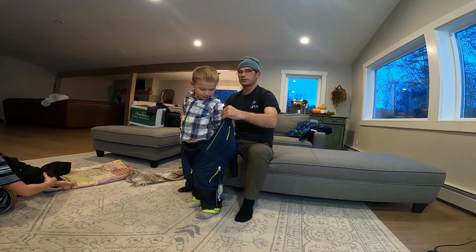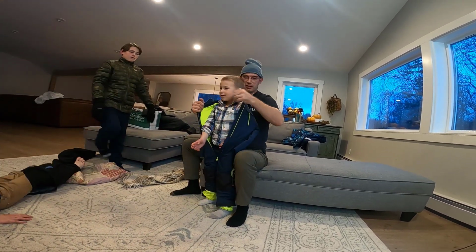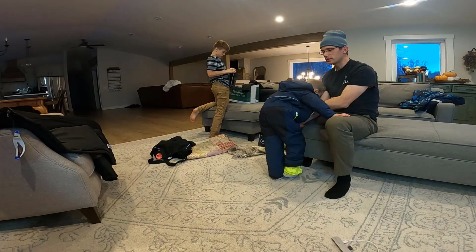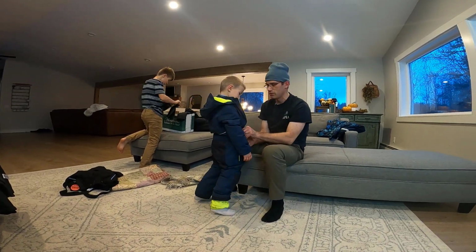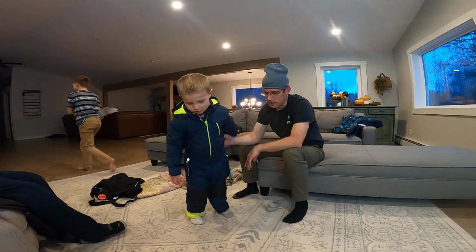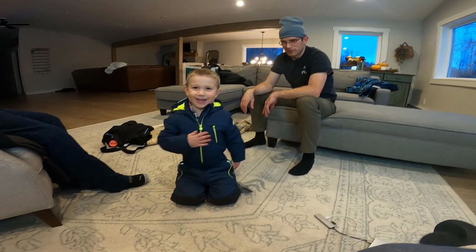This one almost looks tiny, small. It just fits him like his 3-year-old one does. Yeah, but it's a 4T, isn't it? Stand up, please. I need to be able to zip you up. The legs look kind of tight around his midsection. It's too tight. He looks cute though. You look like a ski bunny.